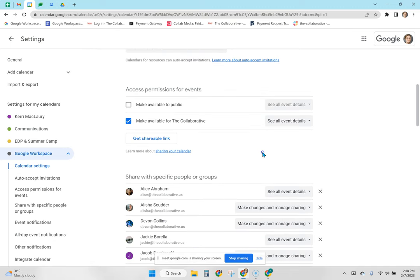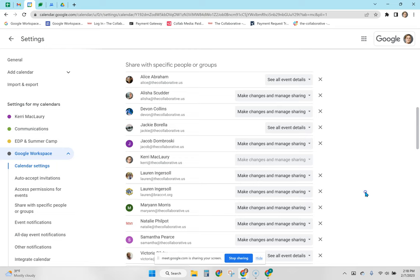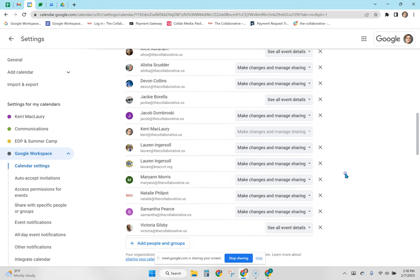So what we did with these team calendars is we added all of the staff members to it and we started by giving people full edit access to each calendar, and then they could choose if they wanted to take lesser permissions. So that's sort of the way you can get around having multiple people as owners of events.